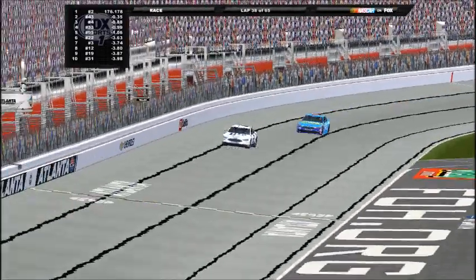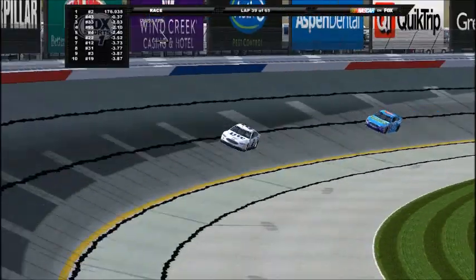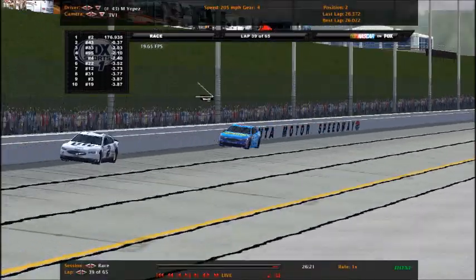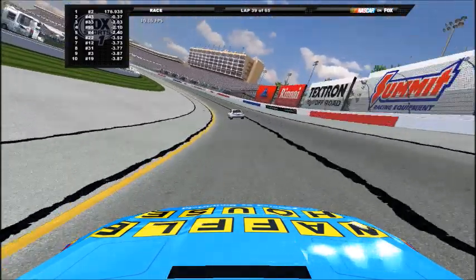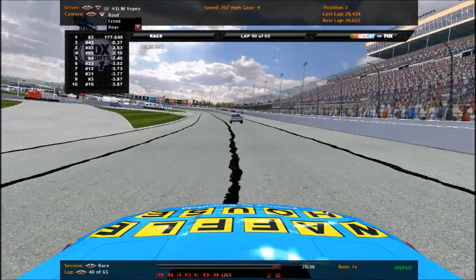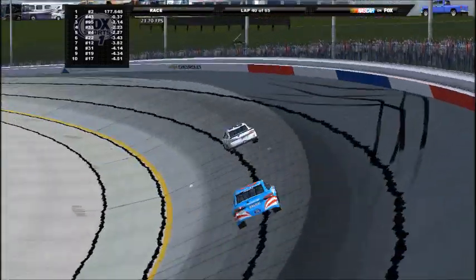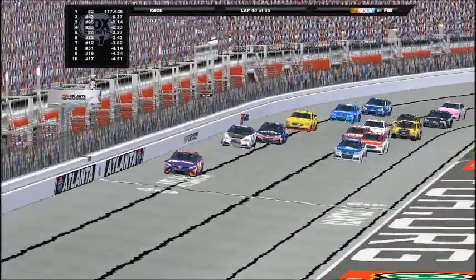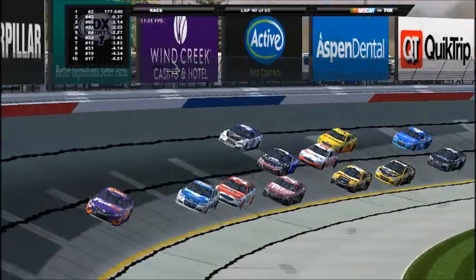We're still green here. Max Anderson out front, Marcus Lopez trying to chase him down. Lopez still looking for that second win. There's a 37 who they had to take the hood off that car. Everyone trying to get by right now. Fisher to the middle, carefully trying to get around him there.